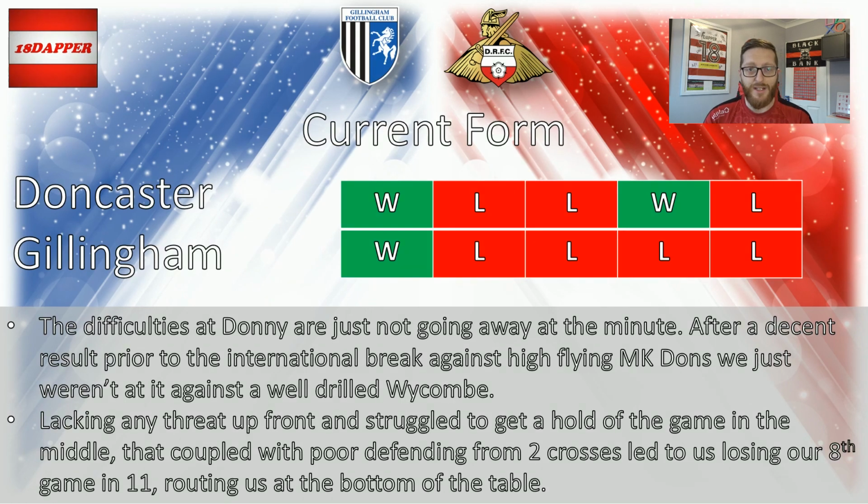So yeah, disappointing day at the office on Saturday. We just weren't at it. Wickham didn't need to get out of second gear. And for me, I've said it time and time again, I don't mind getting beat. I do mind not seeing effort or a performance level put in, and unfortunately that's what we got on Saturday. So hopefully there's a response on Tuesday night against Gillingham.